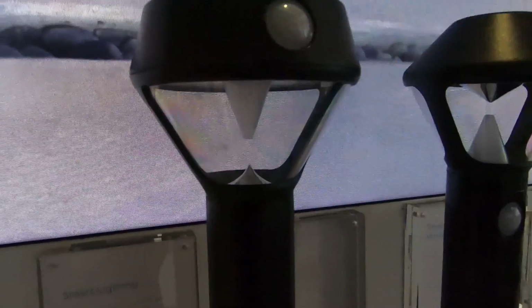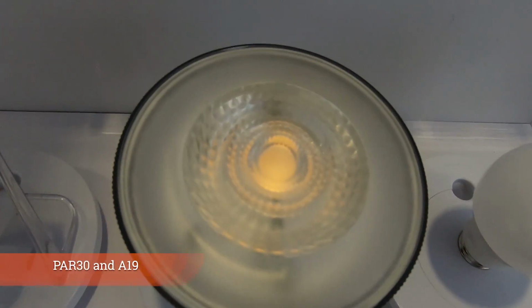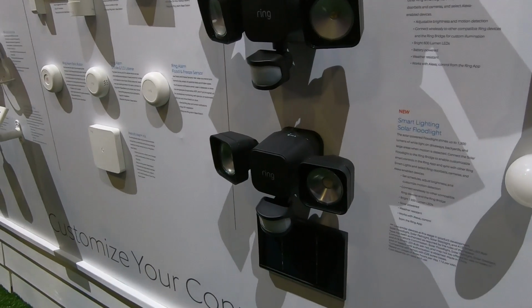Amazon also unveiled new Ring solar pathway lighting, new Ring bulbs as well, and probably the most impressive thing of all of these was a new solar floodlight for their series.